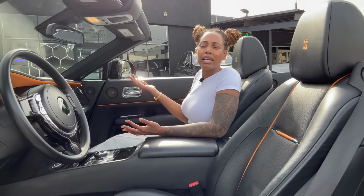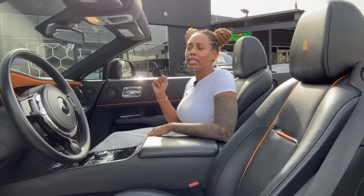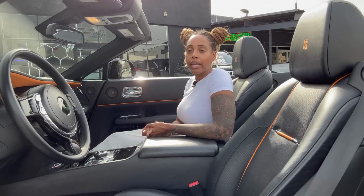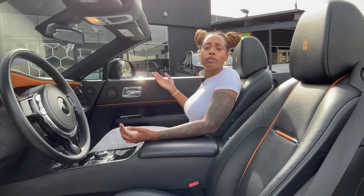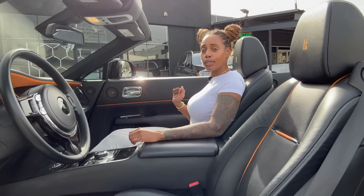So you decide, because sometimes we're riding in areas where I don't want to be seen in my Rolls-Royce, so let me put down my ornament. Yeah, sure. But that's how you can do it while you're driving. And then once you come back to Beverly Hills, you can put it back up because everybody needs to know at this point.